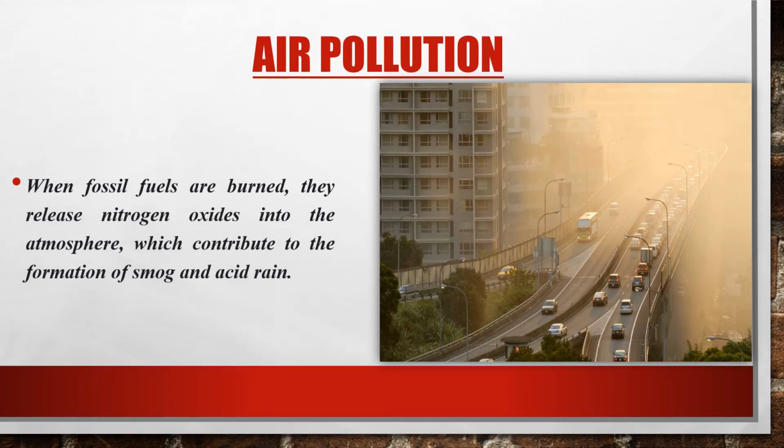Now comes air pollution, a huge problem nowadays. All living things like human beings, plants, animals need fresh air for breathing. However, with increasing number of vehicles on the road, air pollution is becoming a serious problem. The deteriorating quality of air due to mixture of harmful substances in it is called air pollution.